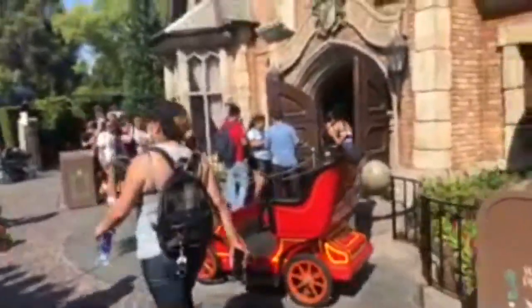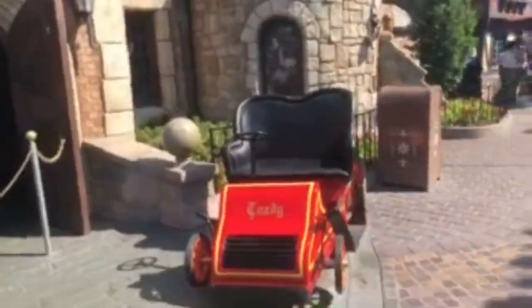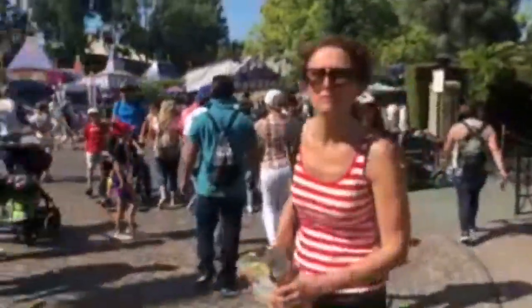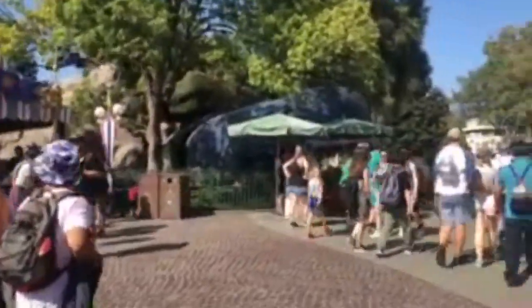So if you guys want a picture, come out to ride Mr. Toad's Wild Ride with Toadie. Keep it Prodigy. You're here at Disneyland right now. Awesome. That's pretty cool. Yeah. We're here till tomorrow. I think tomorrow we're going to be in California Adventure a lot longer.